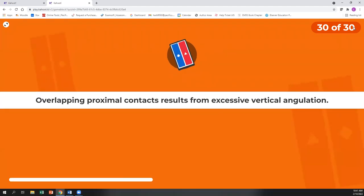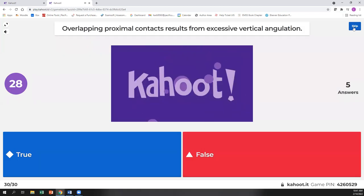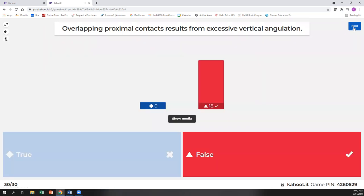Okay, last one. Overlapping proximal contacts results from excessive vertical angulation. False, right? Vertical angulation has nothing to do with contacts. It's all horizontal, right? Side to side. So good. You guys did really good overall.